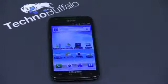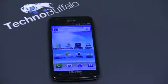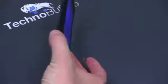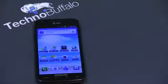Let's talk a bit now about the design. This is a larger phone with a 4.5-inch screen, and it gives a pretty big footprint. It's 4.5 inches tall, 2.75 inches wide, and about 0.37 inches thick. It's going to take up a decent amount of room in your pocket. So if you do wear very skinny jeans, you might want to try this in your pocket first, because when you sit down, you might give it a little bit of flex.